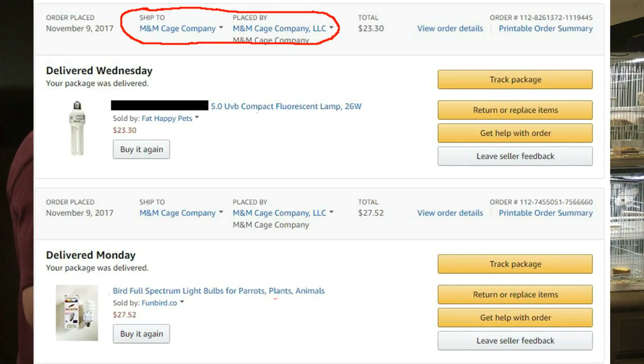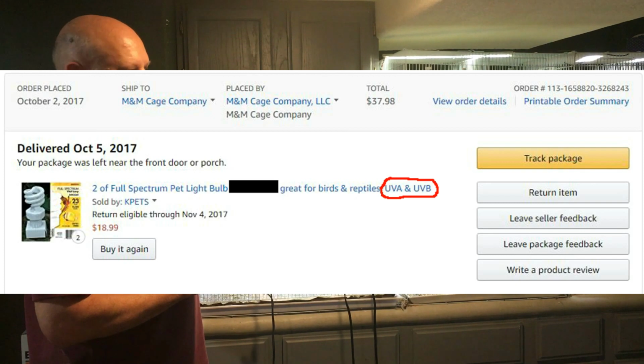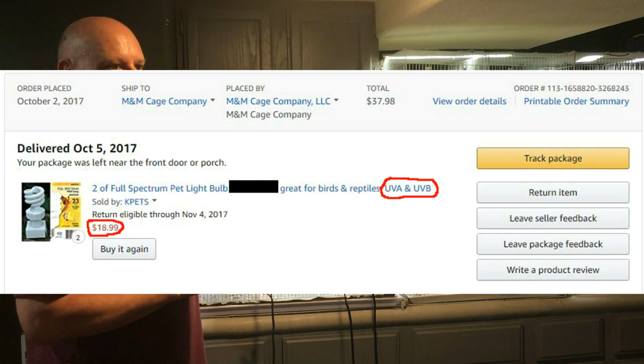Right now, you're looking at receipts from Amazon that show that I bought these lamps, and you can clearly see from the receipts that they claim that they have UVA and they claim that they have UVB. And as you can see, they are pretty expensive. $17, $27, quite a bit of money. But hey, if it keeps your bird healthy, then it's worth the money, right?